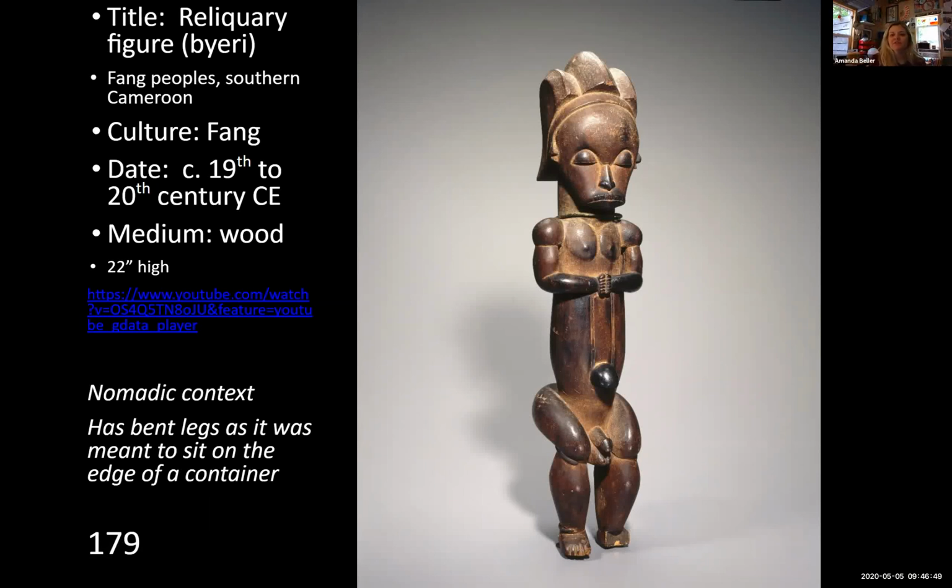The next piece we're going to look at is the reliquary figure from the Fang peoples of Cameroon. So this is another group from Cameroon, like the Bamileke were, but it's the Fang. And remember that a reliquary is some sort of container, some sort of object that is meant to hold a relic, right?